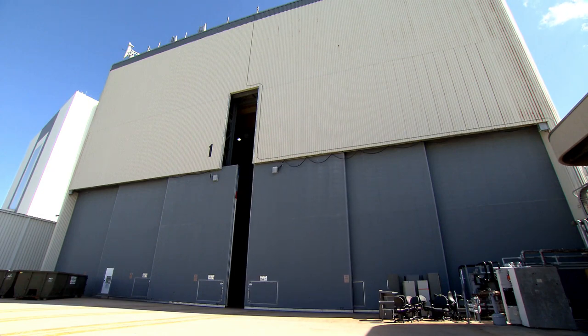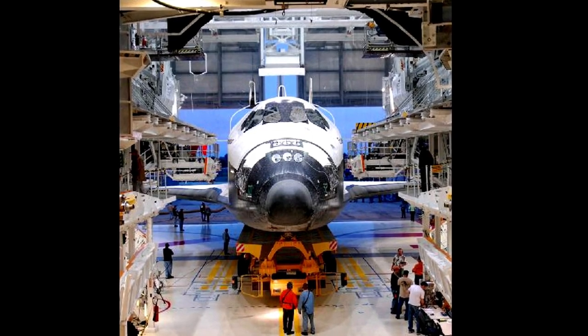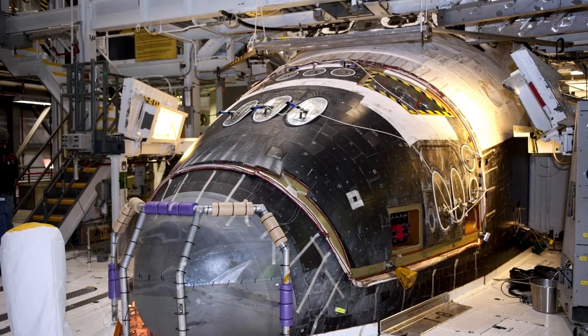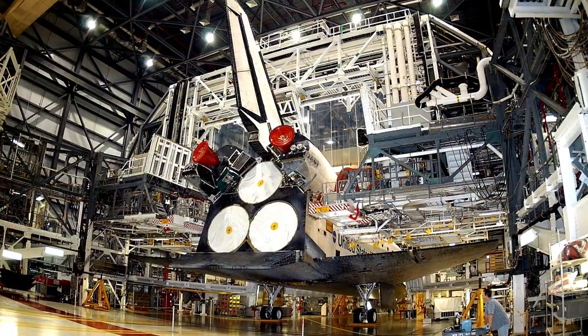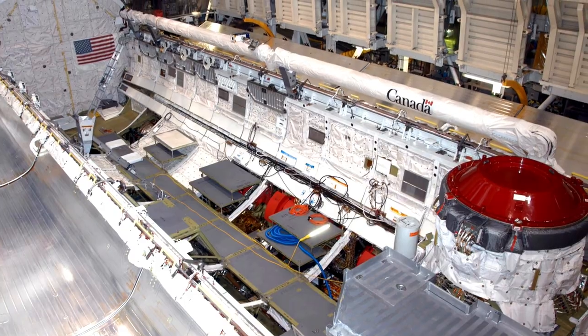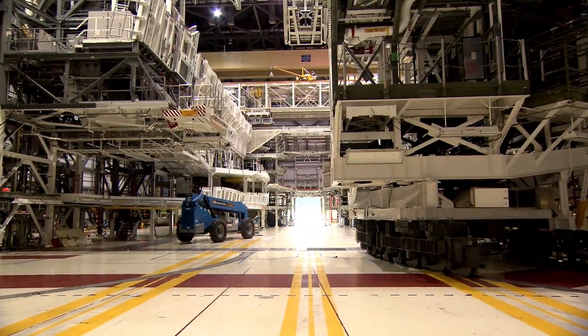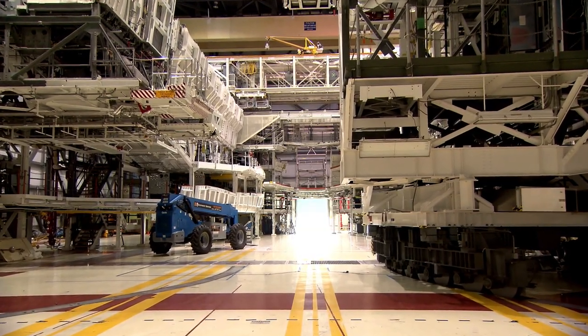When the shuttle program was active, OPFs 1, 2, and 3 were used to prepare orbiters for launch. When the shuttles landed, that's where technicians would carry out vital functions such as removing hazardous chemicals, performing needed repairs, and removing the payload. But today, it's quiet. The shuttles have become a part of history and have gone on to be displayed in museums.